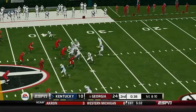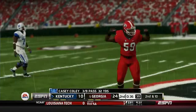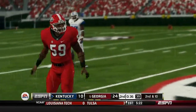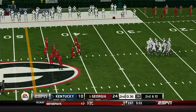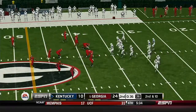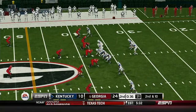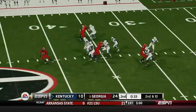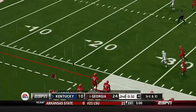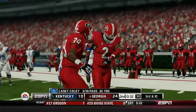From their own 37-yard line, first down. Quick throw out to the receiver, incomplete. That's a miscommunication between the quarterback and the wide receiver right there. They need to get their signals straight. Going deep, doesn't get there. He threw that ball so hard, I don't think anybody wanted to catch it.